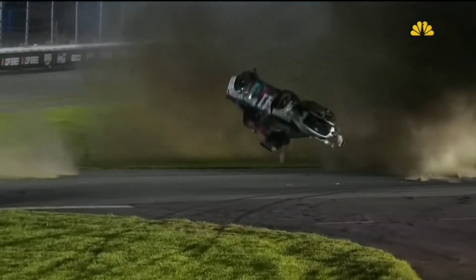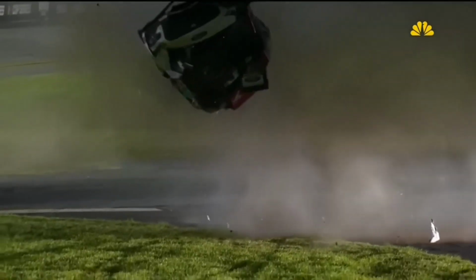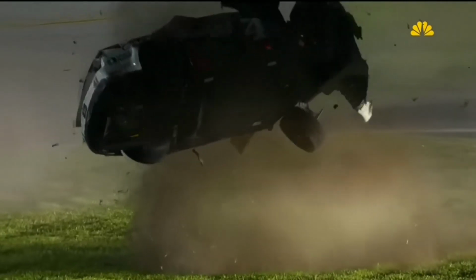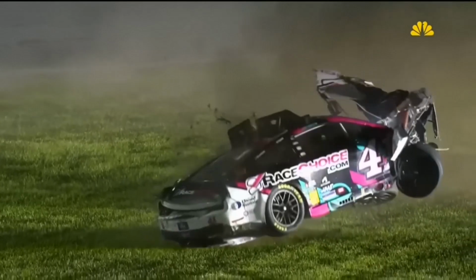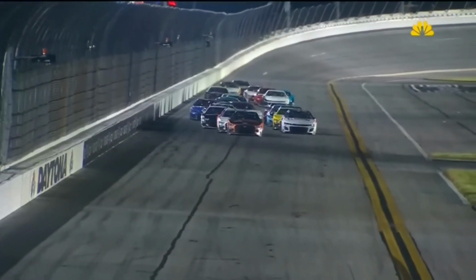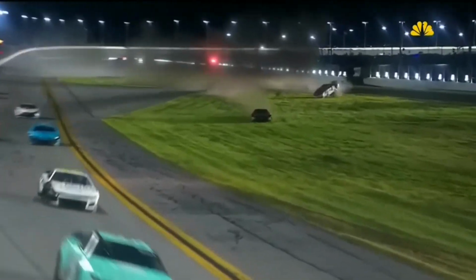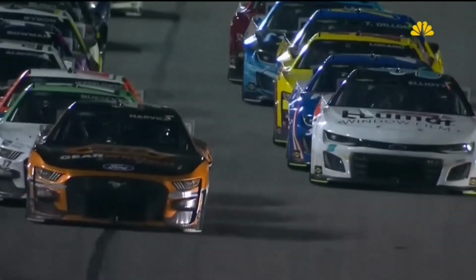Remember, these cars are traveling at over 190 miles an hour. We've seen barrel rolls, but when it climbs into the air, even right there, multiple flips every time it leaves the ground. All the dirt and everything that gets inside that car. It's just wild how fast that car was sideways and in position to get airborne. It's terrifying. This was common, though.